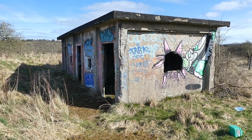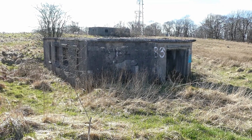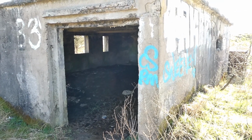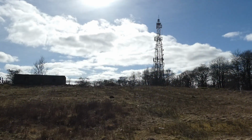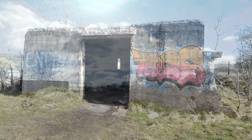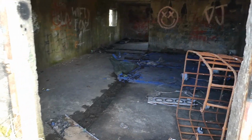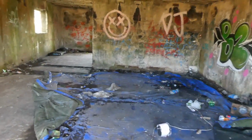These sites would form part of the UK early warning system and defences in the event of an attack from the Soviet Union during the Cold War. As well as rebuilding the ammunition stores, the 1950s alterations also saw two new buildings being built to the south of the World War II site. The building at the top of the hill was home to the computer room, as well as the pigeon that was sitting there waiting to scare the willies out of me as I walked in.